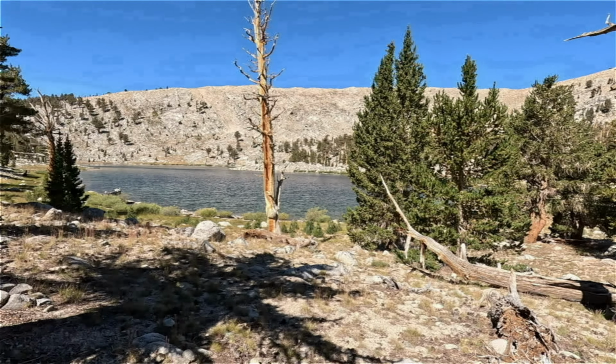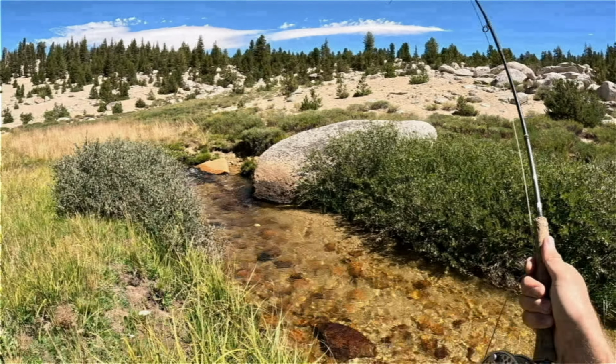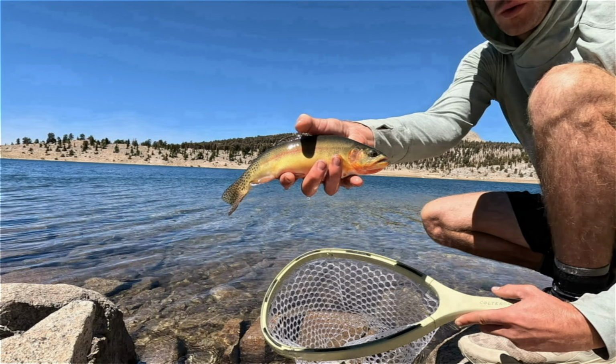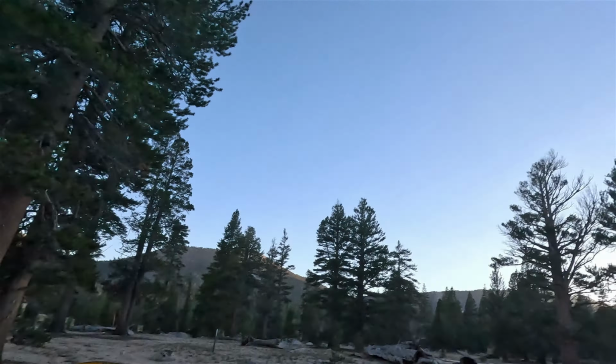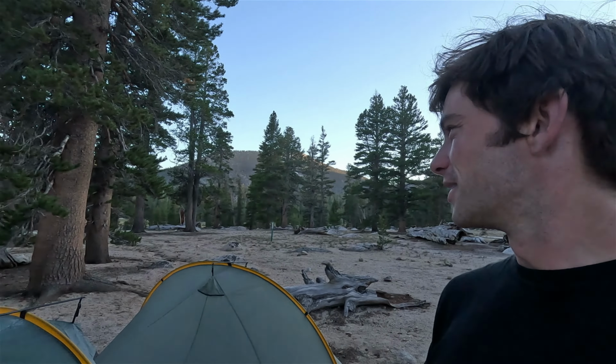Hopefully there's some fish. In the Sierra, got special guest appearance. Hey. And then to the Golden Trout Wilderness tomorrow morning. A little base camp right now. It'll be awesome. Pretty stoked.